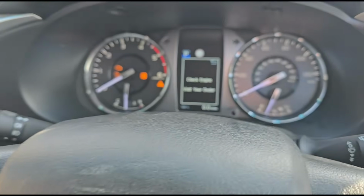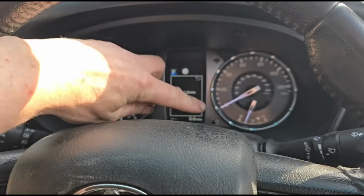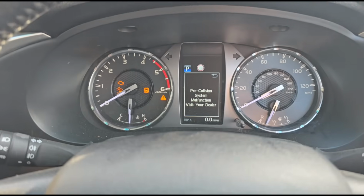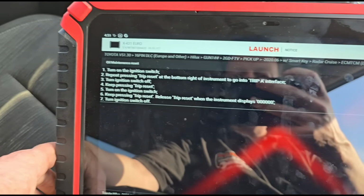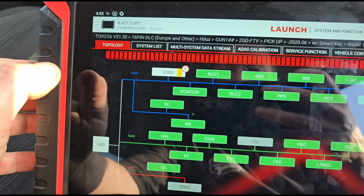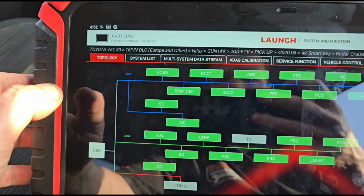Okay, so we've just reset the oil. That's done by holding the reset button and turning the ignition on. That just gives you a little walkthrough there, what you're supposed to do to get that to reset. So I'm going to come out here and try and clear the EOBD codes as well.